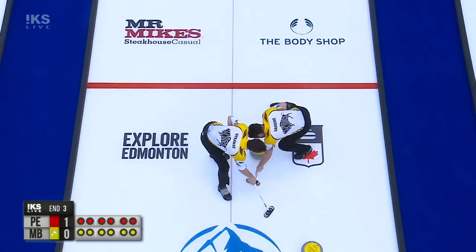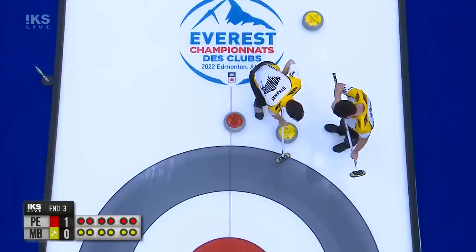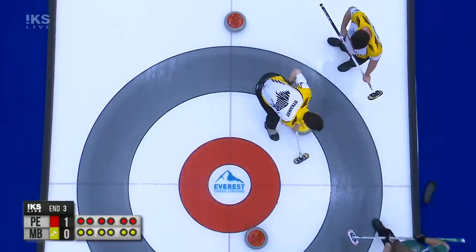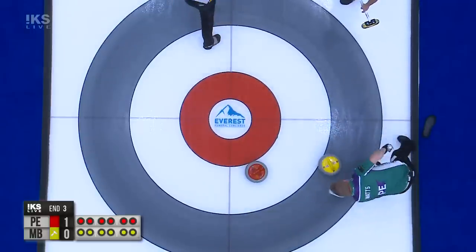Okay, Jack can go. You look there, guys. Yeah, we're top. Jack, go ahead. A little bit of an oversweep on that one. It's just hard to believe it can slide that far. They wanted that one above the tee line.